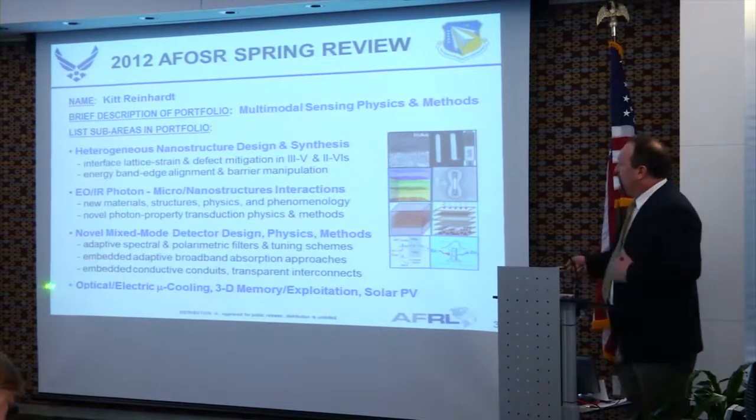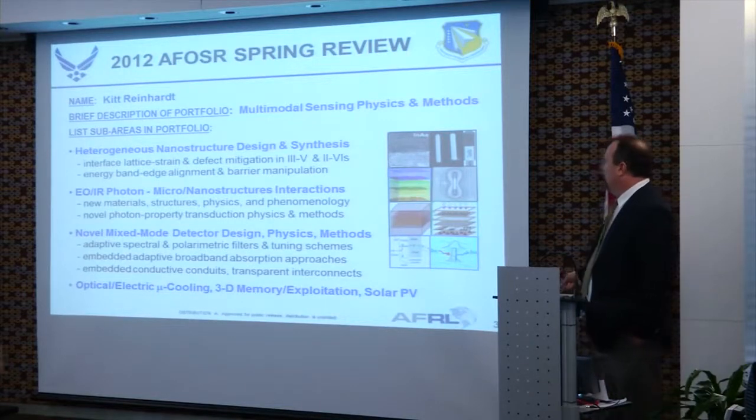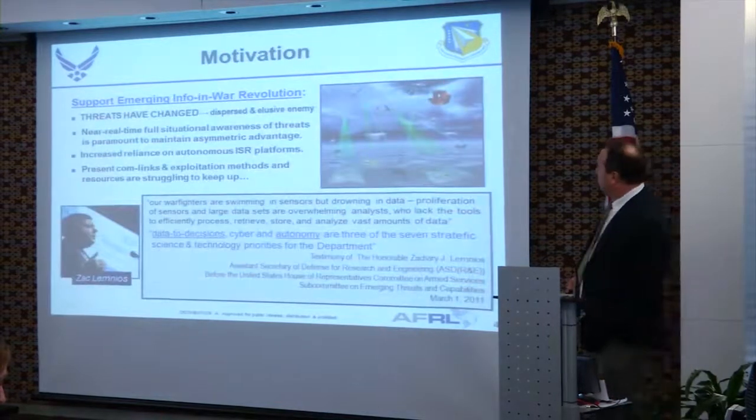And then the 4th one is kind of a catch-all. I just have really a few programs in it, looking at these micro coolers that could potentially be integrated into focal plane arrays, and some memory exploitation projects in it, and then solar PV, which are essentially a number of STTRs. Next slide. Okay, motivation.